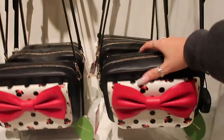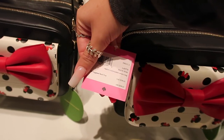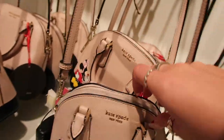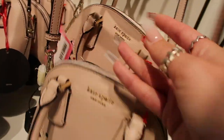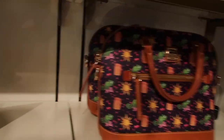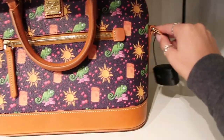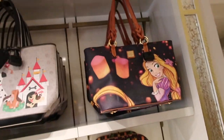Oh my gosh, these are so pretty. And this is a nice size bag. How much is this one? $258. This one is $228. Yeah, this one's a little bit bigger. So nice. They have this one, but they don't have the crossbody, but this one actually has a strap inside of it that you can hook on this side. And they do have this one too.